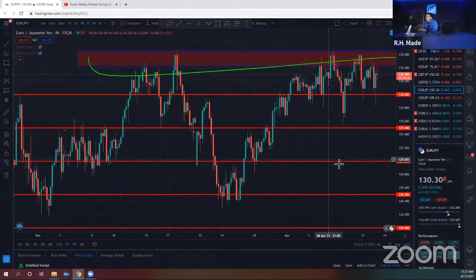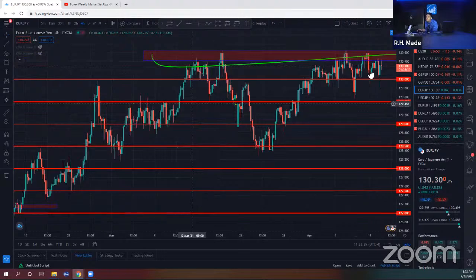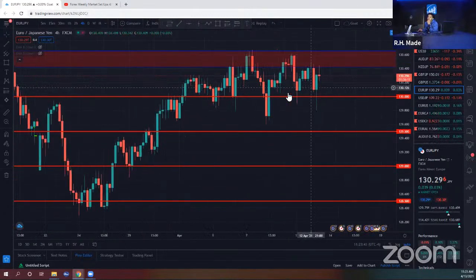On the 4 hour, we have multiple rejections off of the 130.500 level: 1, 2, 3, 4. So we have 4 rejections off of the same level, which is clear resistance. We're going to look at a lower time frame and try to spot a break of structure so we can enter into this trade.